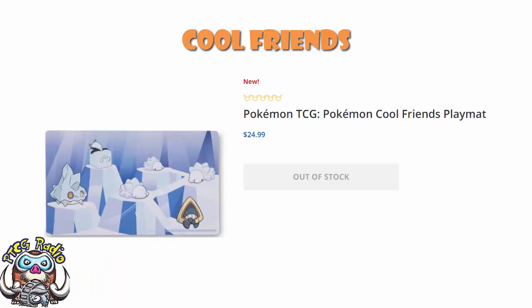I don't know whether the playmats just get sent in smaller quantities, or whether they're more popular. I'm afraid I don't have an answer for you. All I can tell you is that for some reason the playmats are selling out, whereas the other products in these product lines don't seem to be selling out.